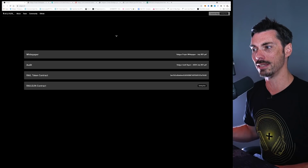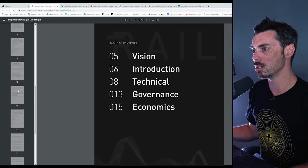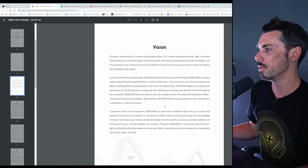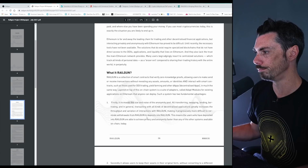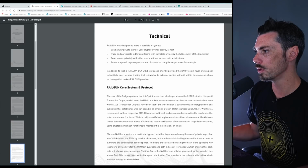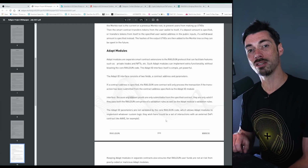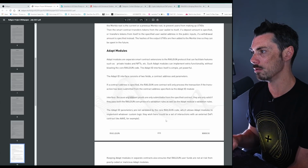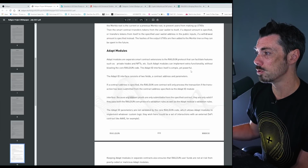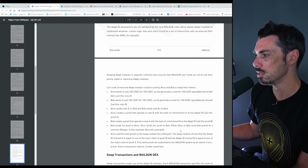So they have what they call adapt modules. If we go into the white paper, which is relatively light, actually, as these things go, it's only 16 pages, so not a massive read. Let's look at adapt modules. If we go down a little bit further, what they're claiming is that the adapt modules will allow you to add additional functionality to the smart contract. They're not built in immediately, but the adapt modules can implement extra functionality without bloating the core Railgun code. And they do give you some examples of how that might be used for NFTs.